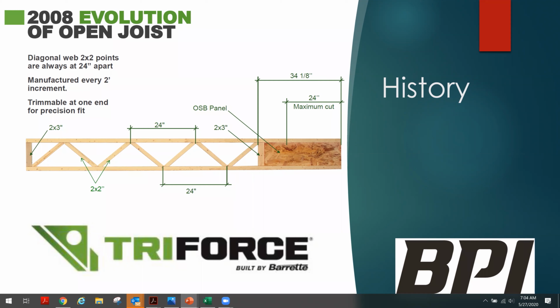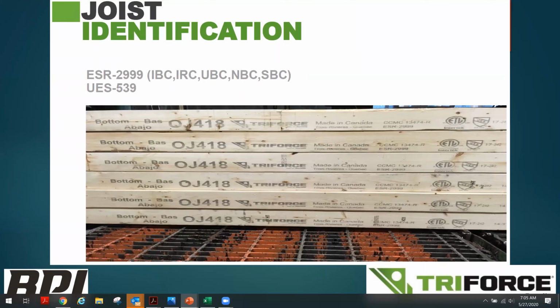That's when the second generation of product was invented and brought to mass production, and that's called the TRIFORCE joist, and that's what you see here. It's a very unique looking joist, as you can see. You have a 2x3 block on one end and a trimmable I-joist looking block on the other end. So you have very large openings featured in this product. It's very flexible to be able to trim the ends, and it's manufactured in 2-foot increments, so it's easily stocked at our distributor's yard. We're going to talk about joist identification. Dennis will talk about how it meets the code in your area.